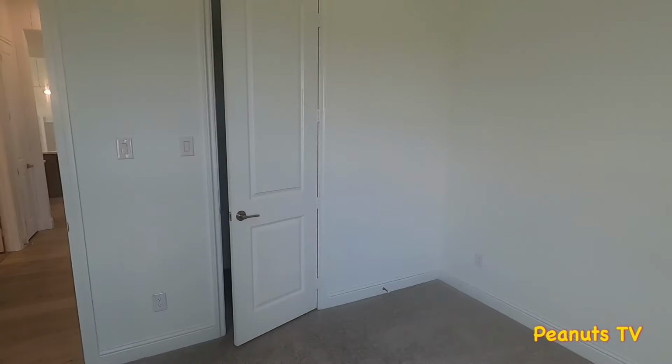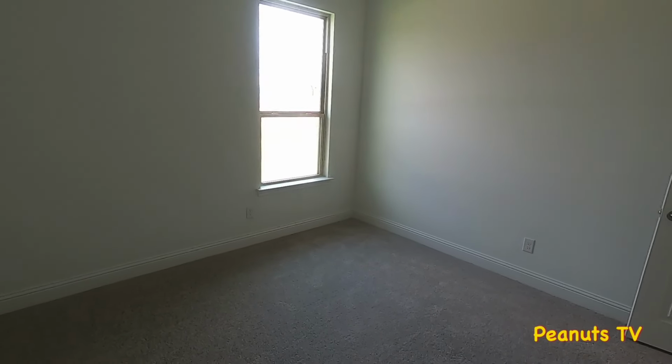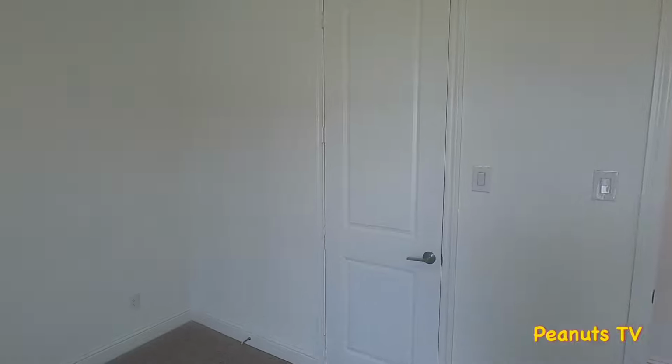You have another bedroom. The walk-in closet. It's bedroom number two. You have another bedroom. Bedroom number three. Bedrooms don't have any ceiling fans in them, guys. FYI. And your other walk-in closet in this bedroom.